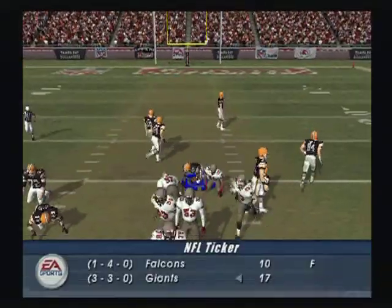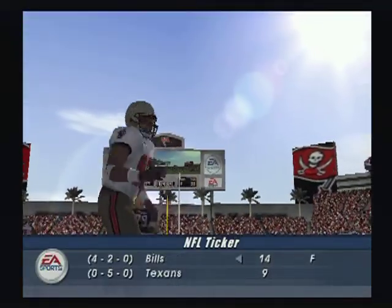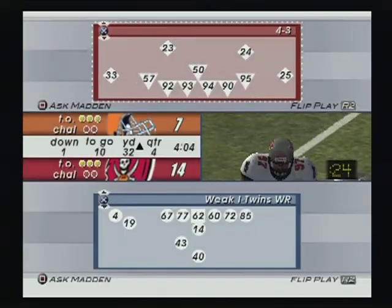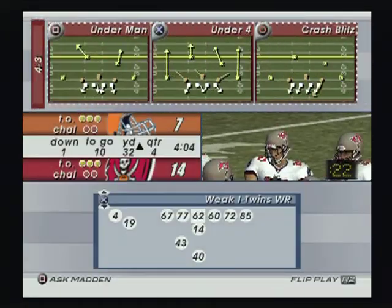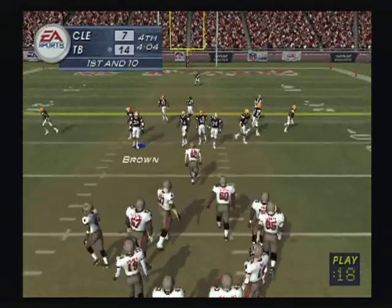Him down at the 32. You have to wonder if that was the right time to go for it. Well, that's a question. A coach will always be second-guessed when he goes for it on fourth down and fails to get it. Now within their kicker's range.